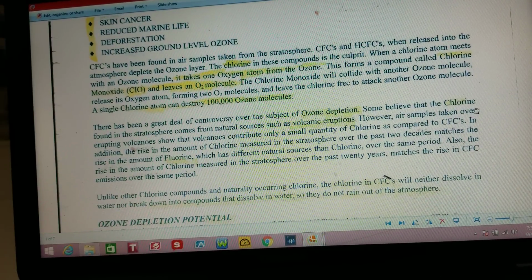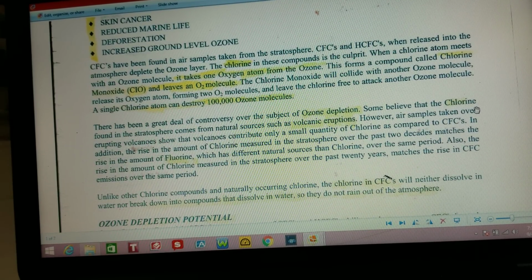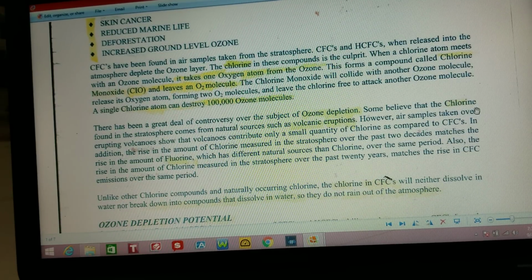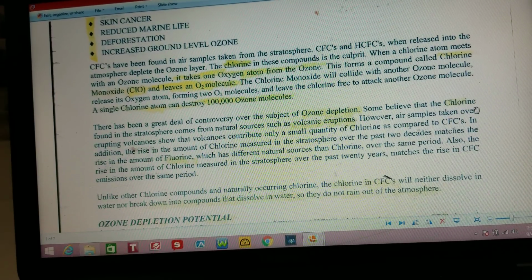CFCs have been found in air samples taken from the stratosphere. CFCs and HCFCs, when released into the atmosphere, deplete the ozone layer. The chlorine in these compounds is the culprit. When a chlorine atom meets with an ozone molecule, it takes one oxygen atom from the ozone.